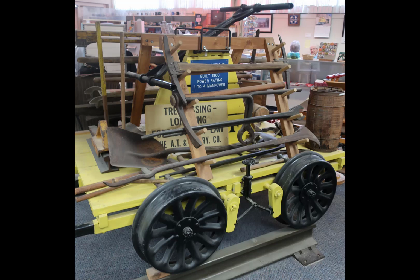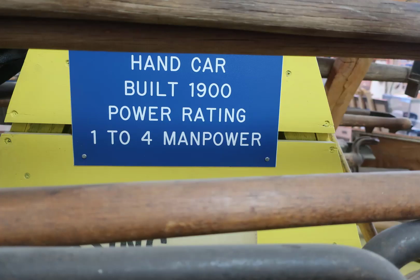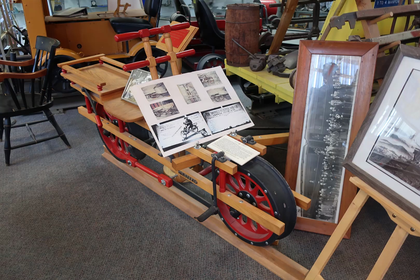The Kalamazoo, the Sheffield velocipede is a bicycle system used to navigate the rails primarily for inspection, which is kind of cool. I think I'd like to build one of these someday, but I don't have a track to run them on. And then there was a speeder sitting there.